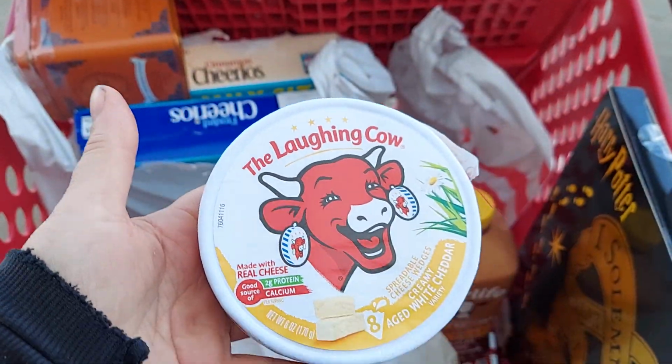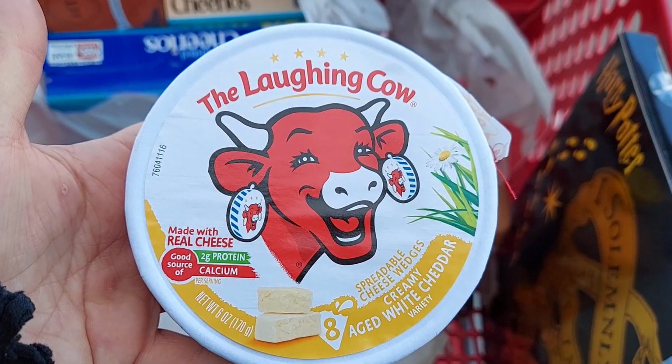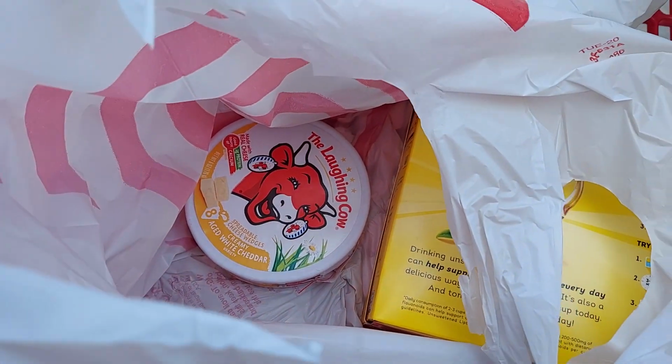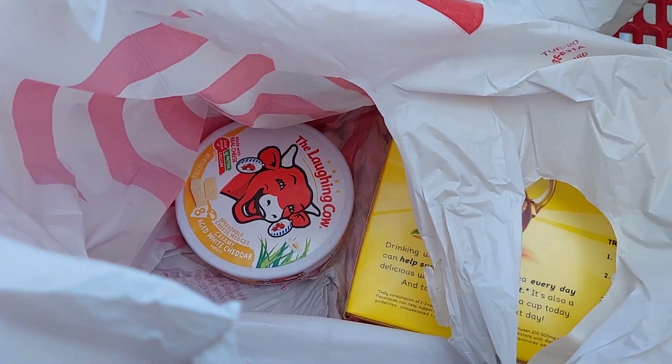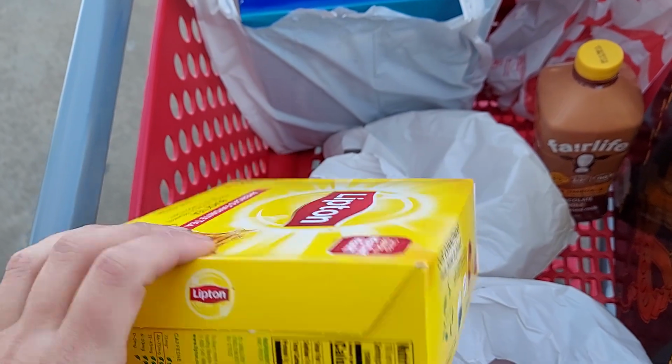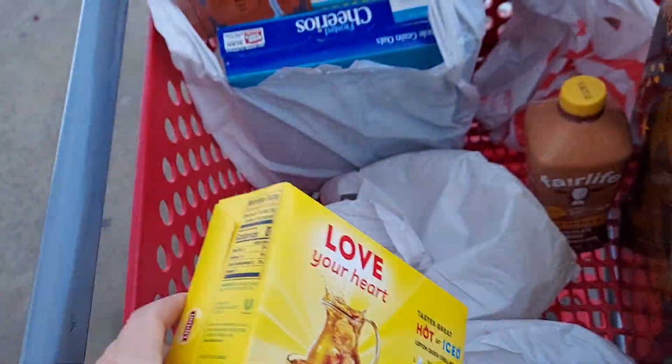And then this has become a favorite for Shane. Laughing Cow. But this one we have to limit how much. One, because they're expensive, but two, because it's cheese with real milk and everything, so just being cautious. And then just some good old-fashioned regular tea.